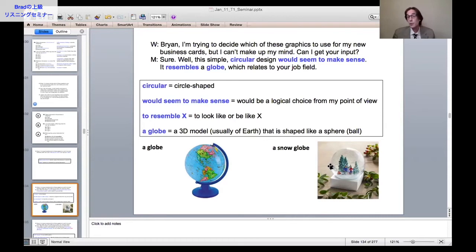Also, there are other types of globes. An ornamental globe like this one is called a snow globe. We see these types of decorations during the winter holidays. You shake it and there's white powder that looks like snow. So that's called a snow globe. Some types of lamp are called globes if they have a perfectly ball shape. But he's talking about this type of globe.